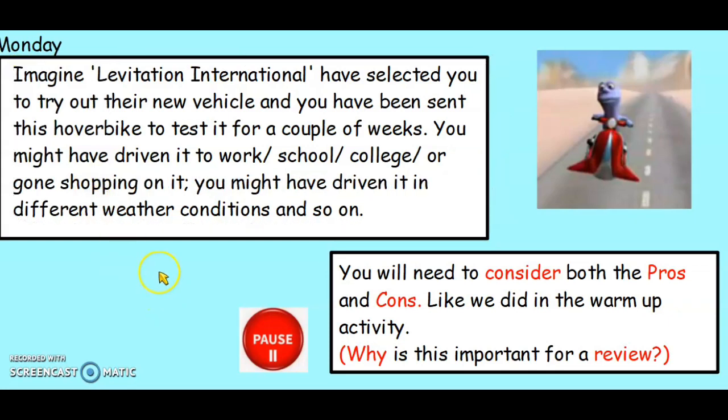You might have even driven it in different weather conditions. There's lots of possible things you may have done on this bike, and you've got to use your imagination about what would be the possible pros and cons, like we did with this warm-up activity, of riding a bike like this. Have a pause a minute. I want you to think about why it is important, if we're writing a review for a company, to draw out the positive aspects as well as the negative aspects.